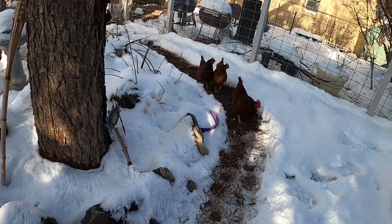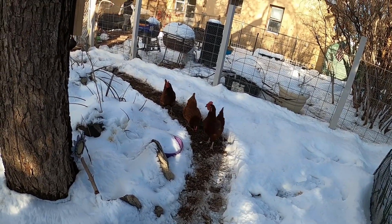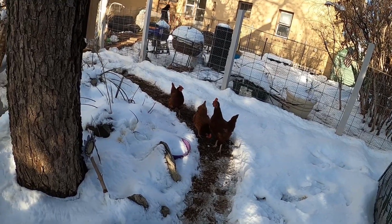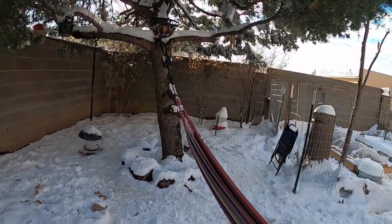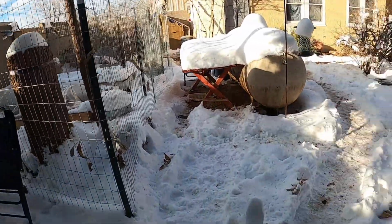You girls are all following me. Your little path melted down, huh? They definitely prefer walking on the dirt than the snow. I think their little feetsies are getting a little cold. So it's all starting to melt.